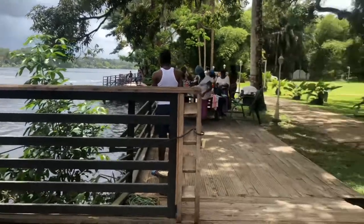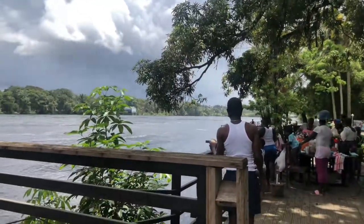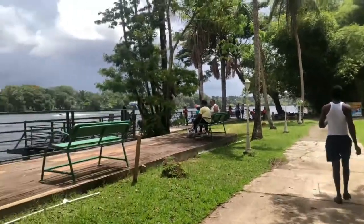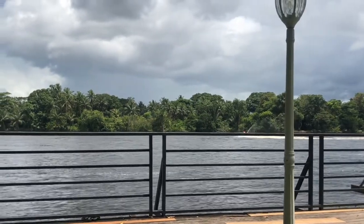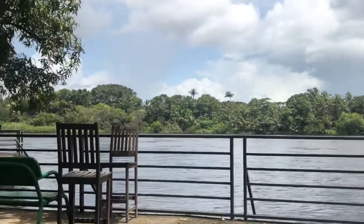This is where most of the people that come to Watooka have the most fun on the jet skis, and it's more breezy towards the back. As you can see, people were picnicking there. So like I said, to the right of the deck there are some benches where you can just sit and watch out at the water, and there's where the jet skis are as well.